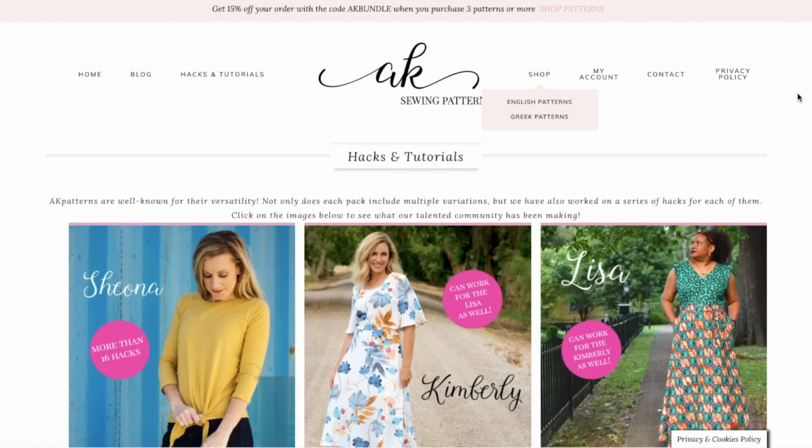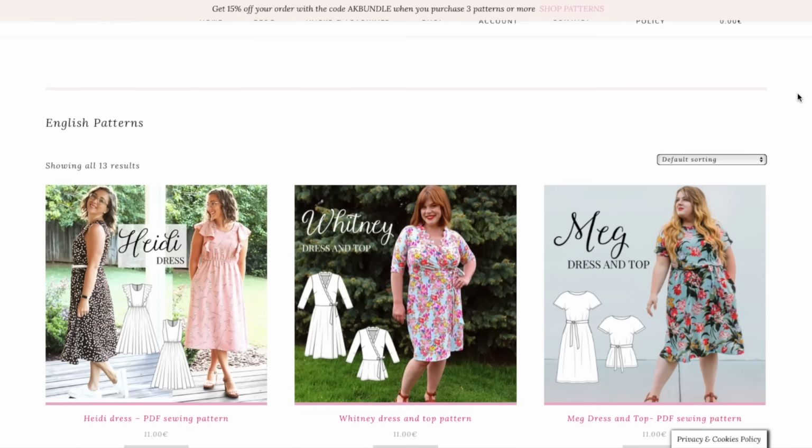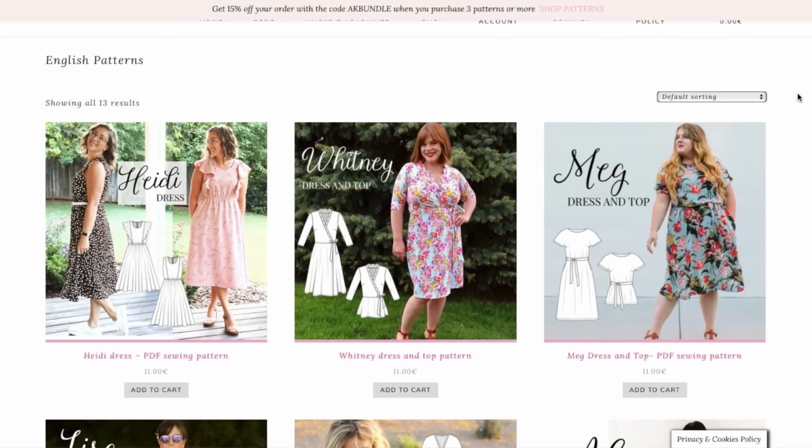I think they've got like 10 or 15 patterns, so not too many, but definitely some good ones to take a look at. So let's start with the Heidi Dress. You might recognize some of these people as well. Their patterns are apparently inspired by and named after various sewing bloggers and vloggers. So if you recognize them, that is why.